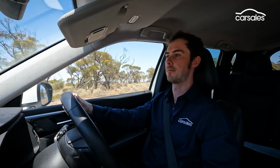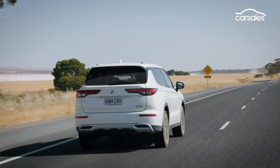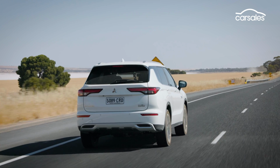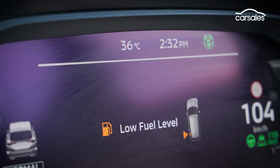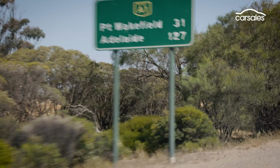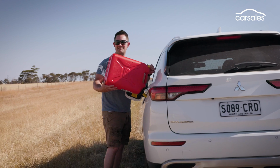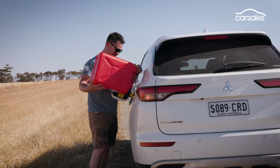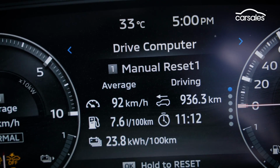We actually set off with around 70 to 75% charge. It simply wouldn't go any higher than that. Over the next couple of 100 Ks, we had nothing but smooth sailing, and the margin between our distance to destination and distance to empty continued to shrink, but it wasn't shrinking fast enough, and the Outlander eventually ran out of juice a bit over 120 Ks from our destination. Perched silently and stationary on the side of the Augusta Highway, we'd managed to cover 936 kilometres on a full tank of fuel and a bit over 2/3 of a charge.